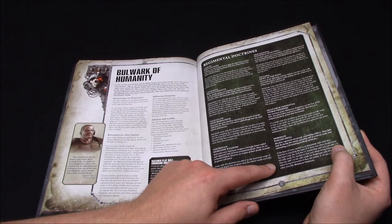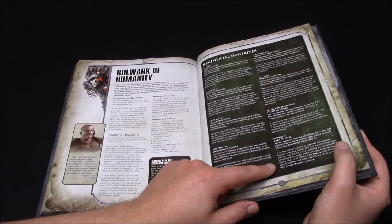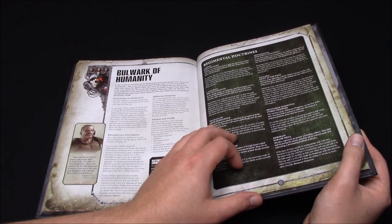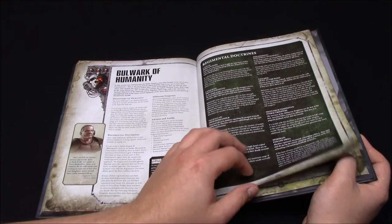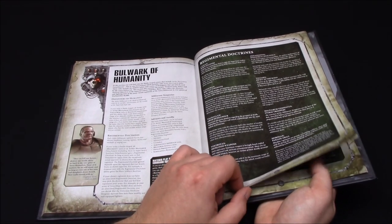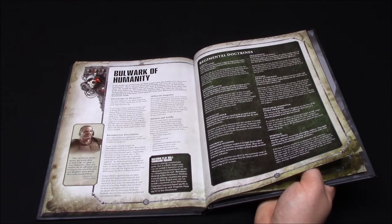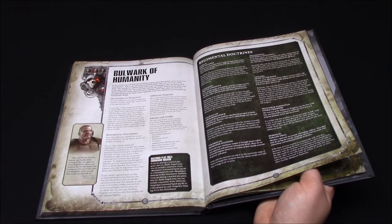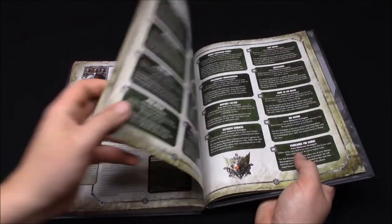You can add 1 to the hit rolls made with vehicles from this doctrine when firing Overwatch if they are within 3 inches of one or more other friendly Mordian vehicles. Super powerful, that is. Yeah, within 3 inches. Because vehicle coherency in a squadron is 6 inches, but if you're tighter together, you get that bonus. Super powerful.